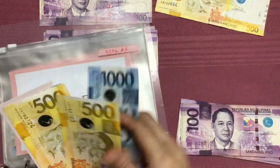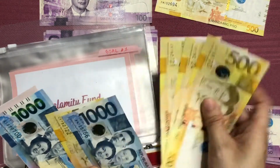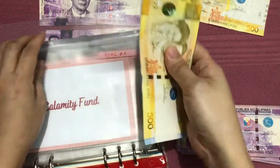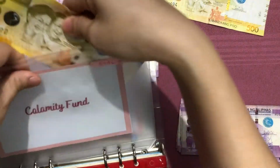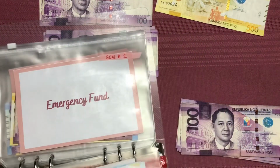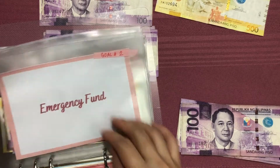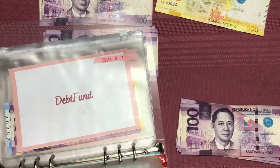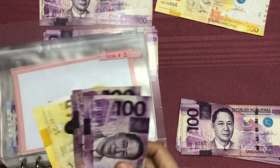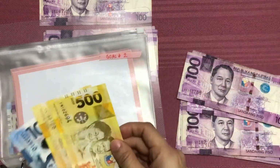Okay. So like the saving challenges, I will not also be counting the savings fund, and I'll be doing that at the end of the second quarter. Next is emergency fund, and emergency fund is getting 200 pesos. Okay, so let me just take out 300 pesos and put this 500 in here.